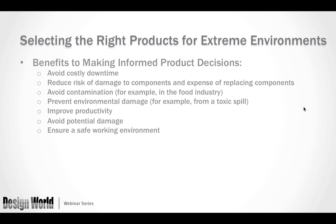If we rupture a hose, it can spray as much as 10 to 15 feet. So we want to make sure that everyone involved is safe.